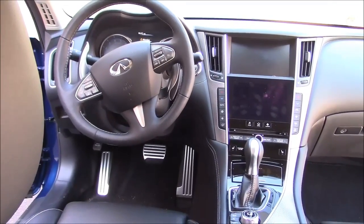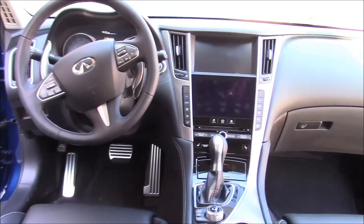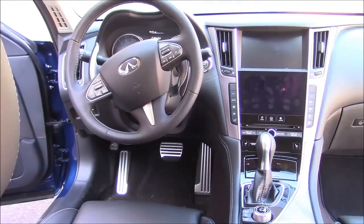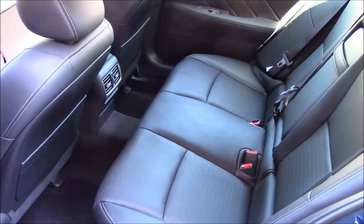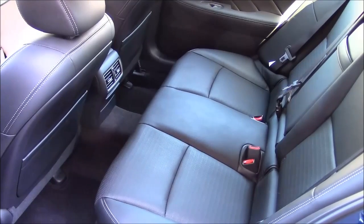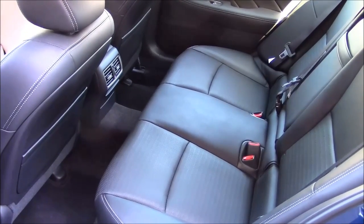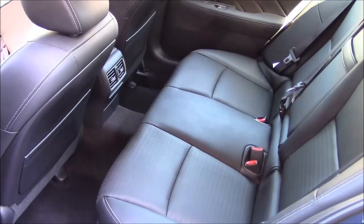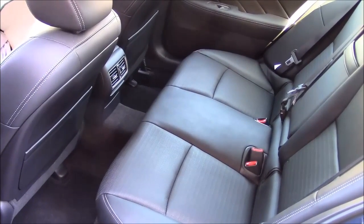The cabin isn't the fanciest on the planet, but the materials and workmanship are above average. I have no complaints. The government rates this as a 5-passenger, 2 in the front, 3 in the second row seating. Of course, as always with a compact car this size, you're only going to fit 2 adults in the second row seating.